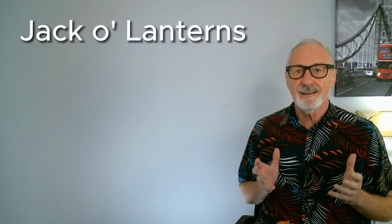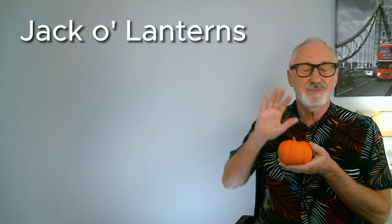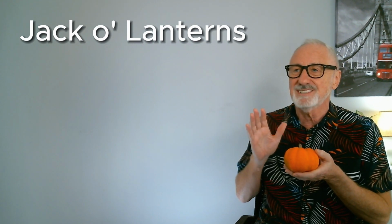It's traditional to decorate your house for Halloween, and one of the most popular ways is to fill it with jack-o'-lanterns, which are pumpkins.